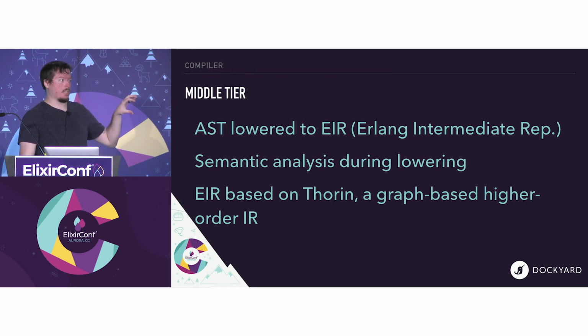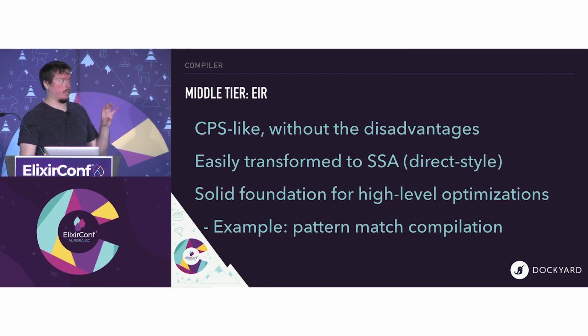Our middle tier lowers the abstract syntax tree from the Erlang source or Core to what's called EIR, or Erlang Intermediate Representation. And this is the stage at which we do semantic analysis and everything. EIR is based on a research IR called Thorin, which is a graph-based IR, not an SSA-based IR. The main difference there is that it allows a much broader set of optimizations to be performed than are possible with just SSA, or if you're familiar with continuation passing style. So it actually is kind of a CPS-like IR, but is quite different. It doesn't have some of the disadvantages. In particular, it doesn't require creating closures for all those jumps. It's able to convert those into actual jumps.